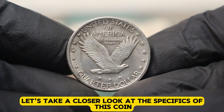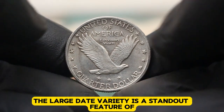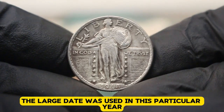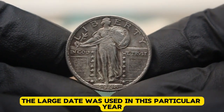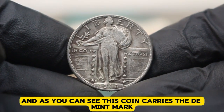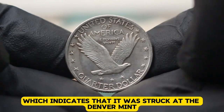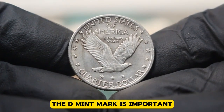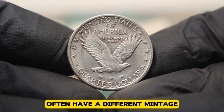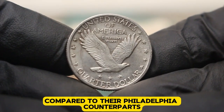Now, let's take a closer look at the specifics of this coin. The large date variety is a standout feature of the 1918 Standing Liberty Quarter. The large date was used in this particular year and is an important distinction for collectors. And as you can see, this coin carries the D mint mark, which indicates that it was struck at the Denver Mint. The D mint mark is important for those tracking mintage numbers, as coins with a mint mark often have a different mintage compared to their Philadelphia counterparts.